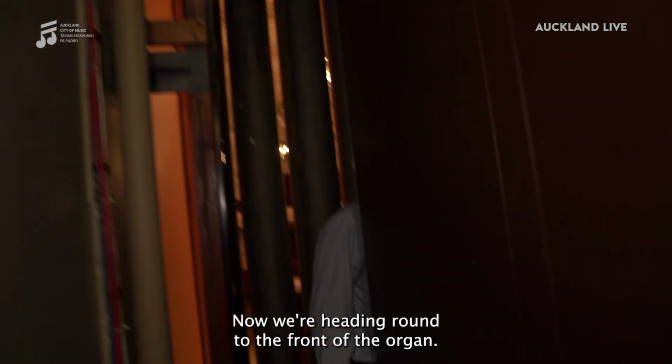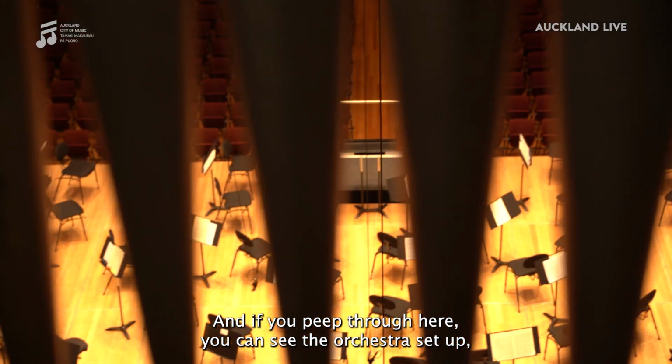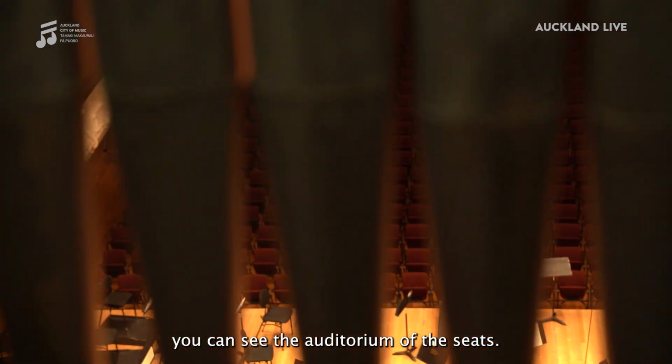Now we're heading round to the front of the organ, and if you peep through here, you can see the orchestra set up, you can see the auditorium with the seats.